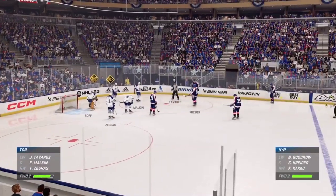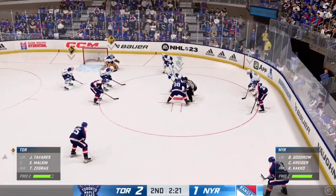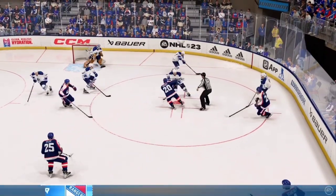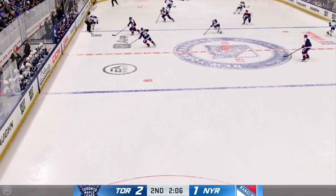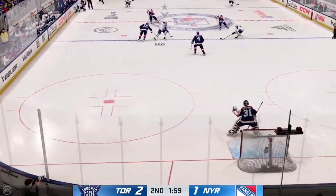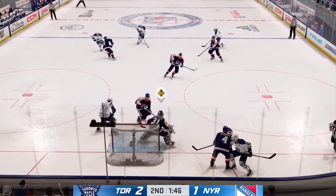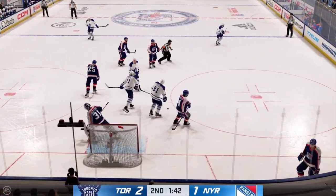Malkin's rolling along on his point streak. You know he wants it to keep going. Late goings of this period. Toronto's up 2-1, and the crowd has been enjoying this one. And now it's grabbed by Gostisbehere. Sends the pass over. Great pass from off the right side. Shot! Turns it aside with the pad! And they'll cover it up, forcing a stoppage in play.